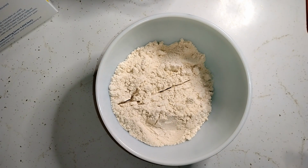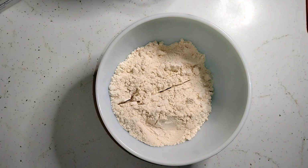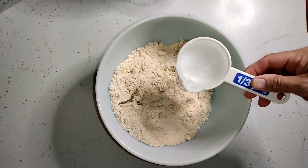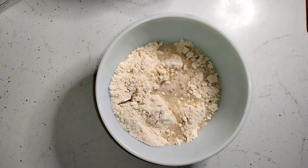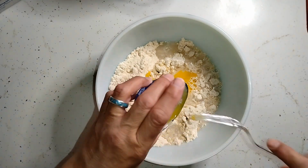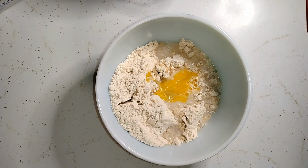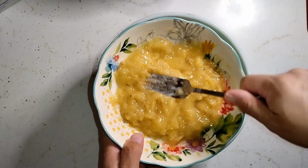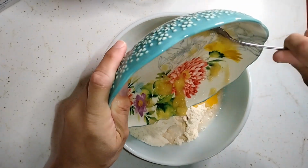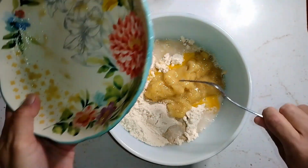Alrighty. I got the oven preheating to 350 degrees Fahrenheit. And let's put in our stuff now, and then we're just going to mix it. Alright, so we just need a 1/3 cup of water, a slightly beaten egg, and then our bananas. So I've got 2 mushed bananas here. Let's throw that in. Like I said, that third one, it was oozing out liquid. It was real squishy, more so than these 2 were.